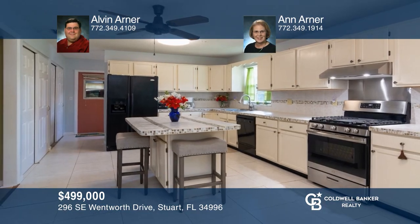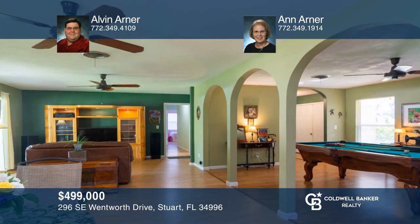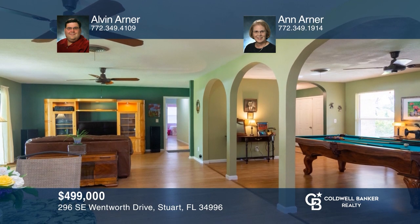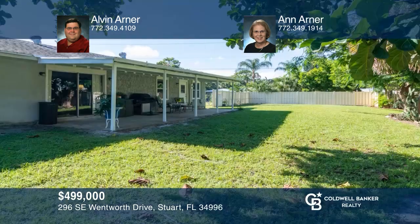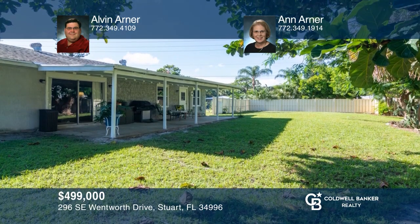Come see this beautiful home on a corner lot located in the Old Stewart area, only minutes to the beach and to the historic downtown on the St. Lucie River. Enjoy a huge kitchen with vintage cabinets and a breakfast area, spacious living, dining, and family rooms with beautiful arches. This gem boasts 4 bedrooms, 2 baths, a large 2-car garage, and a fenced yard. Hear all the details when you tour with Alvin Arner and Ann Arner.